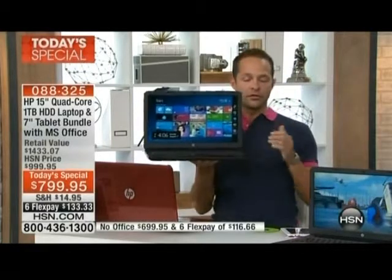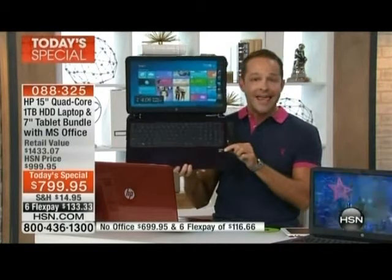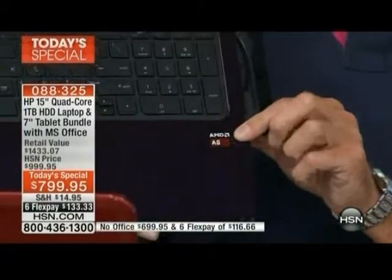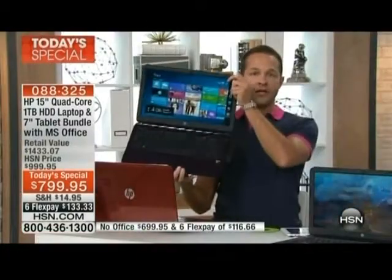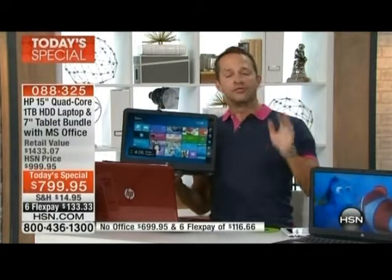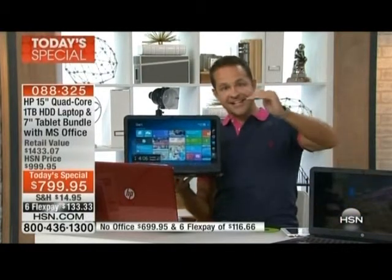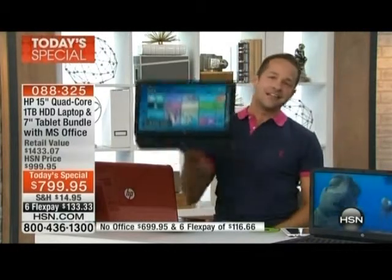Why is this such a powerful computer? As Marlo said, you see right here, an AMD A8 processor. To back up, AMD A8 is a quad-core processor. That means it has 4 brains, 4 engines, 4 processors within the computer itself, which only weighs about 5 pounds, by the way. However, not all quad-core processors are created equal. With AMD, we have most often sold the A4 processor at HSN. So there's the A4, there's the A6, there's the A8, and then, drum roll please, there's the A8 second edition, and that's what this is.